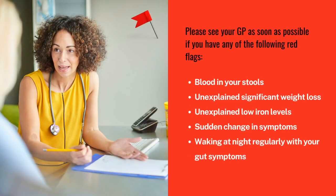So first and foremost, I really want to look at red flags. These are symptoms that we get concerned about and that we feel you should see your GP for as soon as possible. So if you've got blood in your stools, unexplained significant weight loss, unexplained low iron levels, a sudden change in symptoms. So for instance, you've always had constipation and suddenly in the last few months you've got diarrhea, or the other way around. Or you're waking at night regularly with your gut symptoms. I don't mean waking up to go to the loo. I mean your gut symptoms are waking you up. Any of these red flags, and I really want you to not delay and go and see your GP.